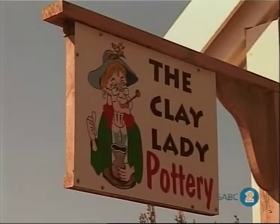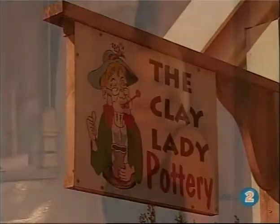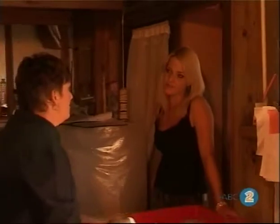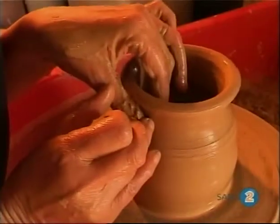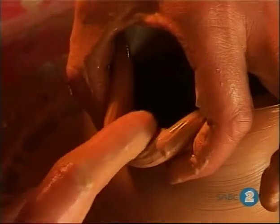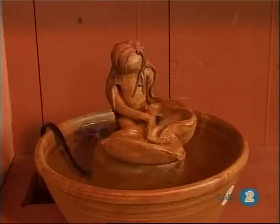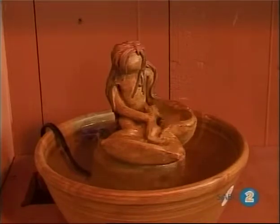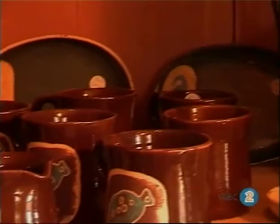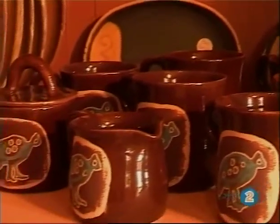I'm here at the Clay Lady with Ramona Morea, one of the artists that works here at the Kaapse Hoop. Ramona, how long have you been into pottery? I've been doing pottery for about 15 years, on and off, but strictly for 2 years. And how long have you had the shop? In November, it would be 2 years. Rather than a smooth, polished look, Ramona brings a rustic style to her work and specializes in water features, statues, as well as bringing an unusual look to her plates, mugs, and salad bowls.